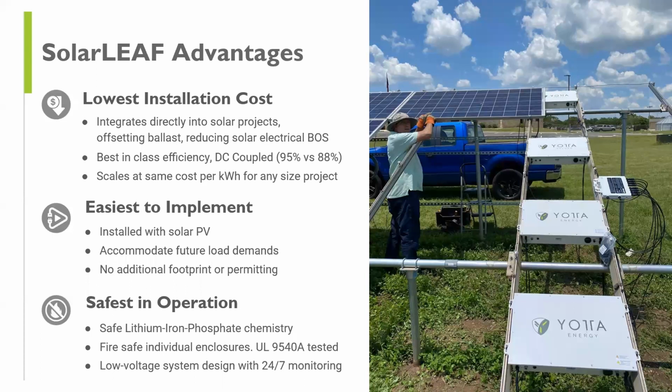And again, just in review, the biggest advantage: low installation costs. Right? I mean, think about it. We're actually offsetting ballast costs, we're reducing the solar BOS, everything's on the roof. We're not having these larger devices. We don't have to pour concrete. We don't have to pull a different permit. We don't have to change the transformers. Like I said, there are a lot of below the waterline cost savings.